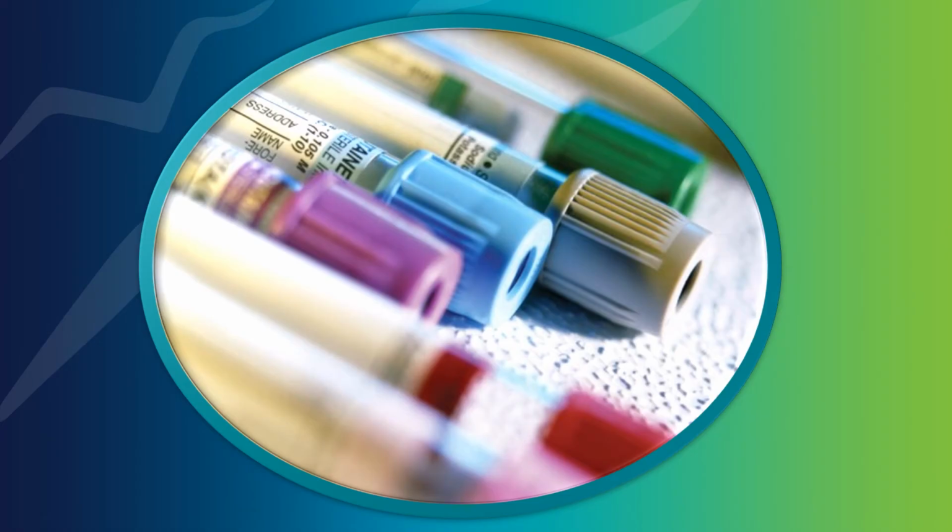The second part of screening is an optional blood test. Blood testing in combination with ultrasound increases the detection rate for some chromosome conditions. There are two different blood tests to choose from: early risk assessment, or cell-free DNA, also called non-invasive prenatal testing, NIPT. These tests only require one tube of blood.